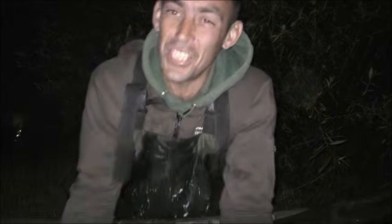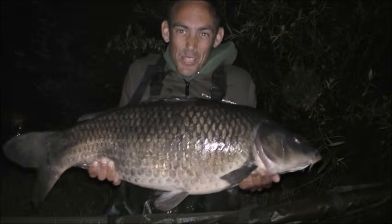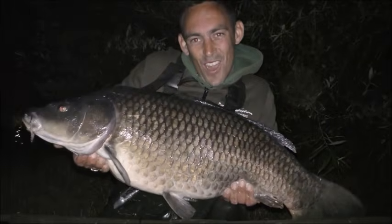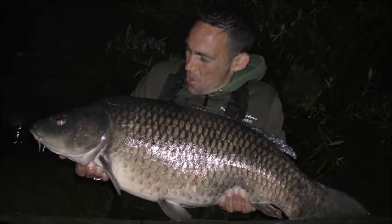Right, now here we go. Soon as she went in the net, I knew she was big. There you go. Oh, 31 pounds of this Willen whacker. Come on. I'm actually just going to show you the other side really quickly. Oh my God. We don't want to try and do anything funny. There you go. Come on. It feels like the campaign is just beginning, not ending. Yes! Come on!